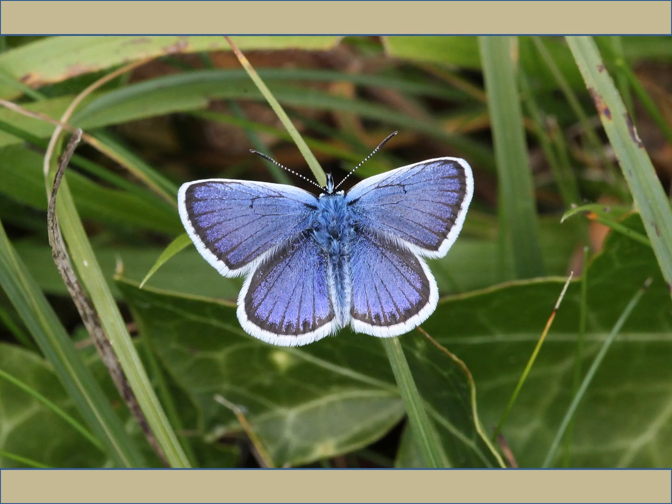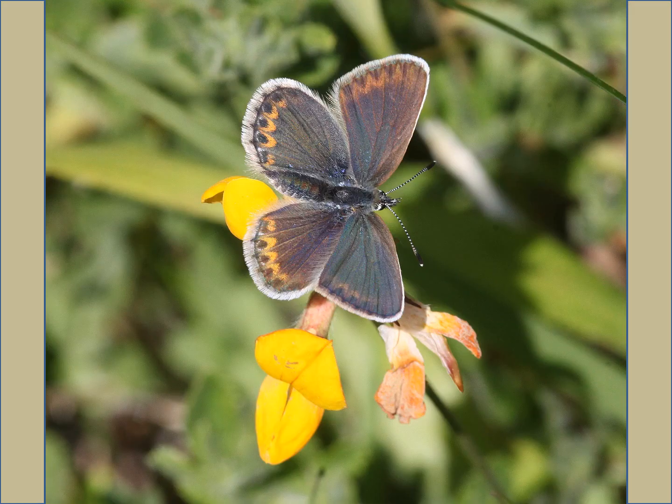This is a male silver-studded blue. Small colonies of this butterfly can be found at the Broadcroft Butterfly Reserve, also at the Admiralty, King Barrow and Tout quarries. The female silver-studded blue is normally brown with varying degrees of orange crescents around the upper wing edges.